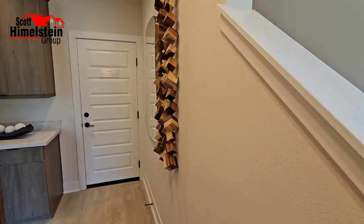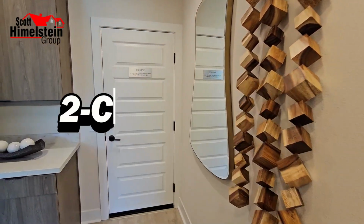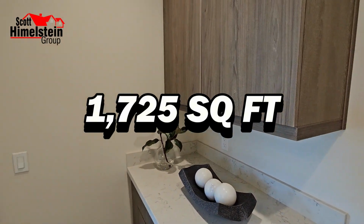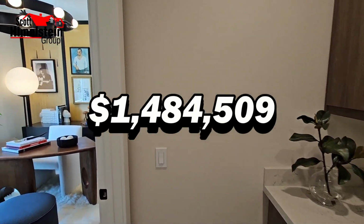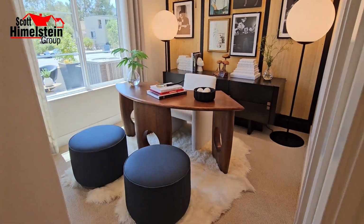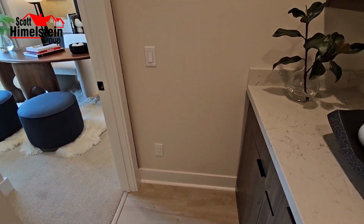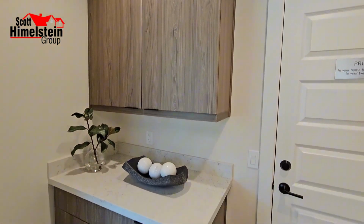We made it inside. So this is the Plan 1, which is 3 bedrooms, 3.5 bathrooms, 2-car garage, and 1,725 square feet, starting right now at $1,484,509. That's for home site number 22. So you do have a downstairs bedroom here, right? This is a tri-level floor plan. And the nice thing is we're going to get into this in exquisite detail in this video.